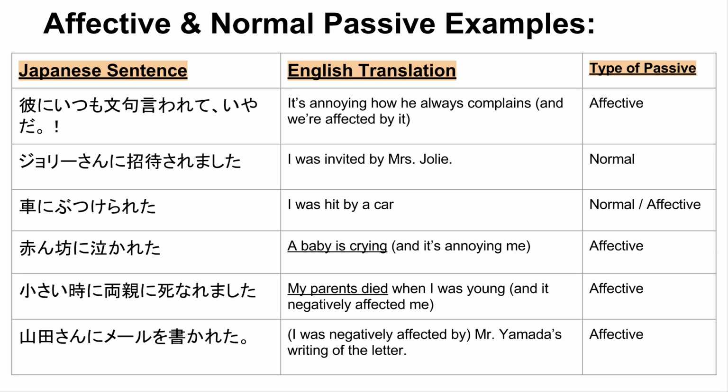Thus, the subject of the sentence is what's being affected by the crying. Notice, this sentence doesn't make sense in Japanese. If this was the normal passive, it wouldn't make sense in English. Akanbo ni nakareta. It was cried by the baby? What the heck does that even try to attempt to mean? It was cried by the baby! Are we talking about a teardrop, maybe? That's not what Japanese is saying. We're saying the baby was crying and it annoyed the heck out of me. This is definitely an effective sentence. Okay?